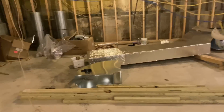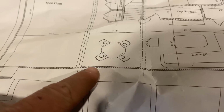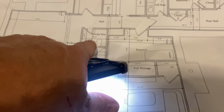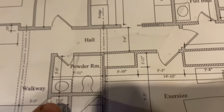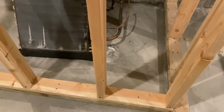All right, regardless, I'm looking at the plans. Here are the plans. So this is the sport court, which is going there. This looks like a sitting area, like a picnic table, a lounge area. But let's take a look at that right there, the powder room. We have a toilet right there, right? And it looks like 3'10" off the bathroom wall is this mechanical room right there. So here's our flange. There's the floor flange for the water closet.